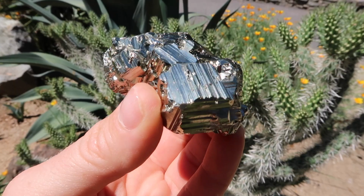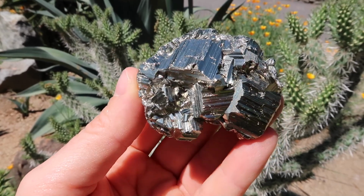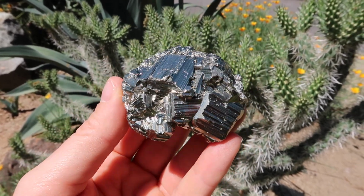I know a lot of people are going to be excited about this because pyrite always goes really quickly when I have it. It's definitely one of the most sparkly, eye-catching crystals that I have ever seen, and it's also known as a very good crystal to manifest abundance. Sparkles and money, that's totally my jam.